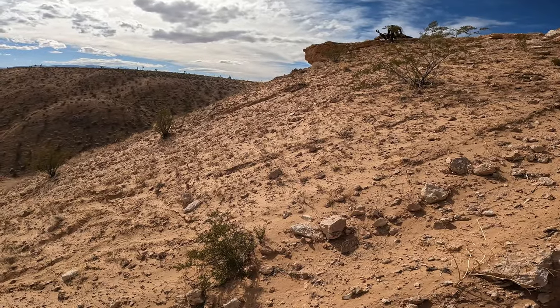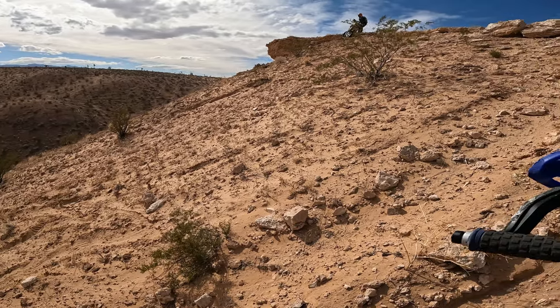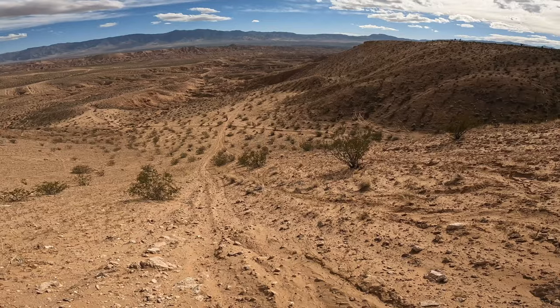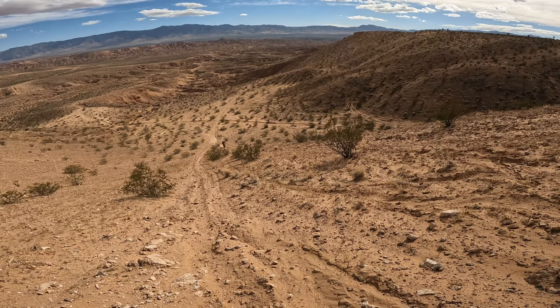Can't do it. So there's this ledge here, and Kyle, he wants to jump off it. He's trying to turn his bike around, it goes over the lip there. So then he has to go all the way down, come all the way back up again.